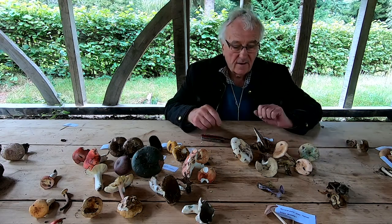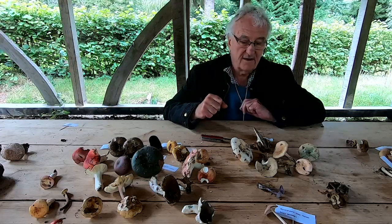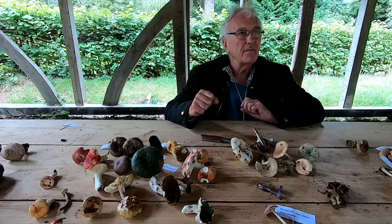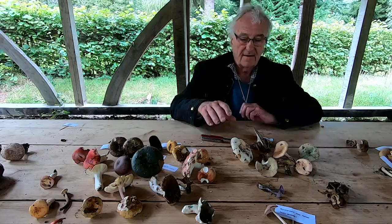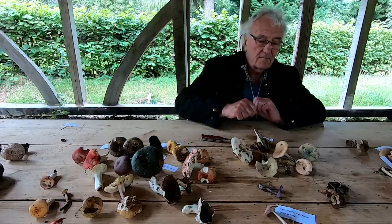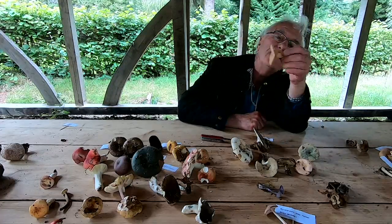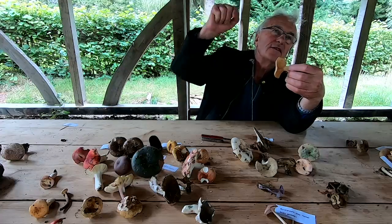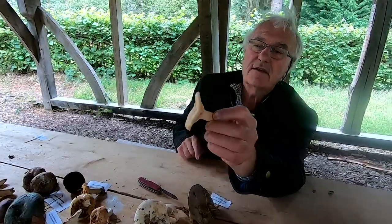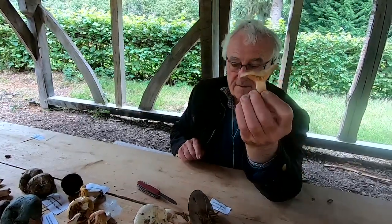There's a relative of the brittle-gill with an even more peculiar characteristic. These are the milky cap mushrooms. A lot of them are shaped like little funnels, and the one characteristic of this group of mushrooms is the gills sort of run down the stem. You can probably see that. They turn down the stem rather than running across and meeting the stem at right angles. So they become little funnel-shaped things.